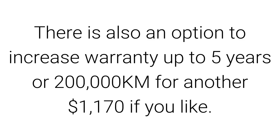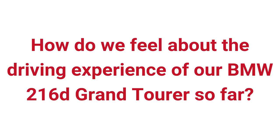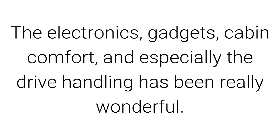So you may be wondering now, how do we feel about the driving experience of our BMW 216D Gran Tourer so far? Well, so far we feel that the electronics in the car, the gadgets, the cabin comfort and especially the drive handling have been really wonderful.